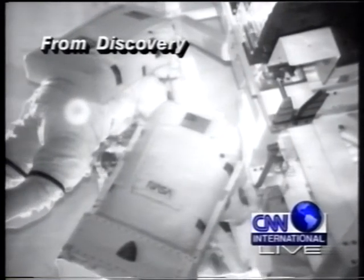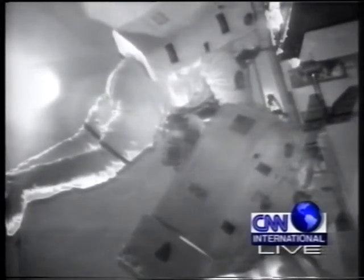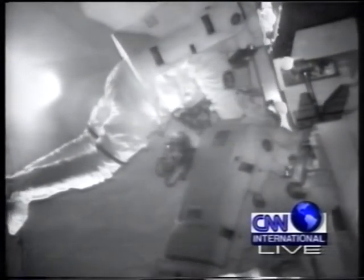How do they communicate with each other in and outside the space shuttle? They have two-way radios that are in their helmets, and they can use those to talk just as they do when they're inside the shuttle, although the quality of the two-way radios that they use outside is certainly not as clear as it is on the inside ones.